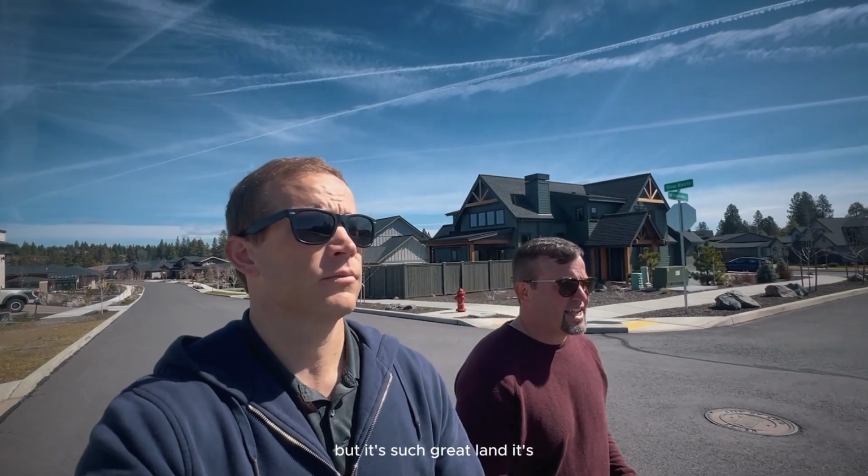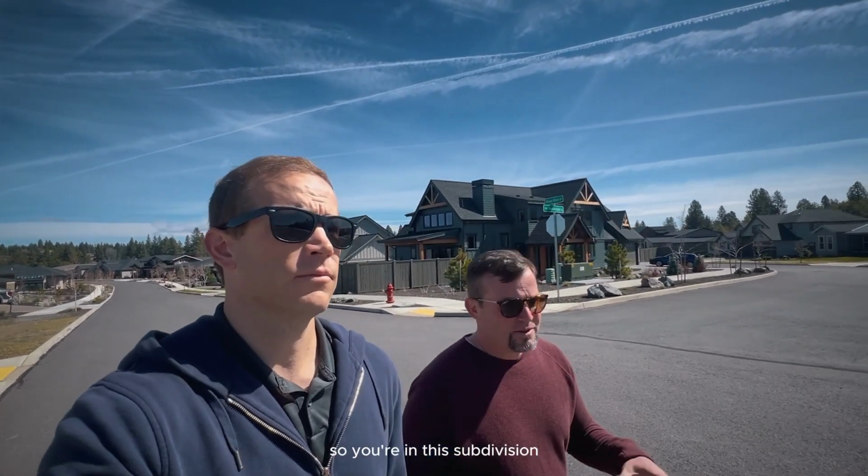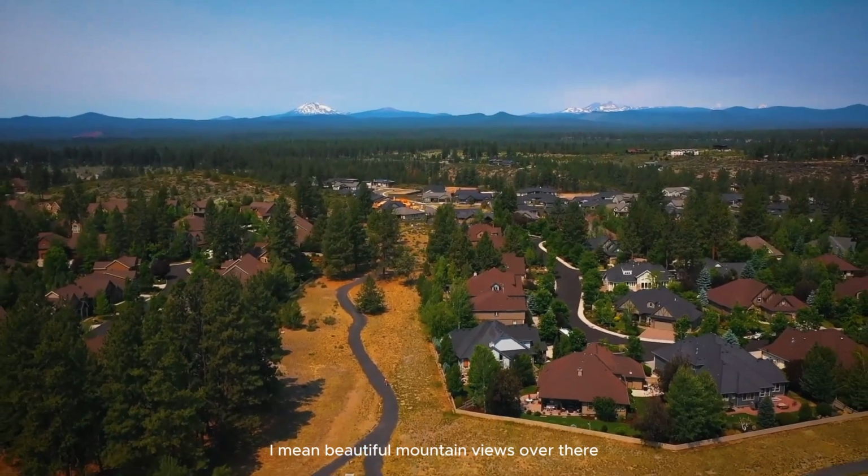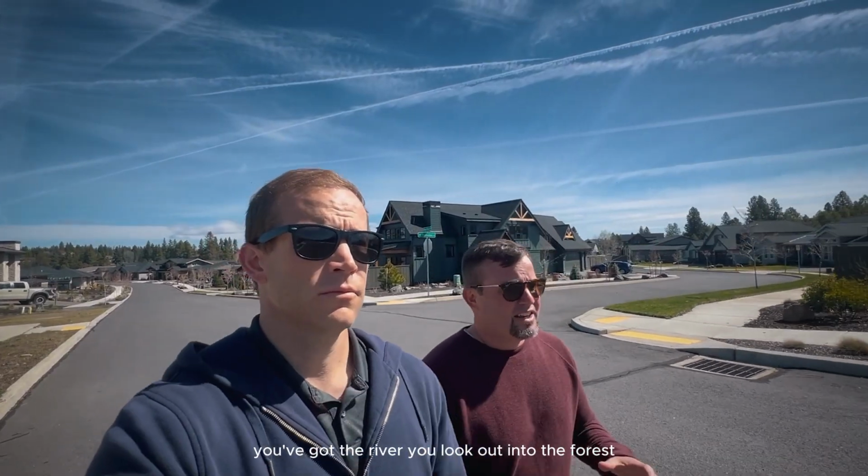But it's such great land. You're in this subdivision, but when you get to looking around, beautiful mountain views over there. You've got the river. You look out into the forest.